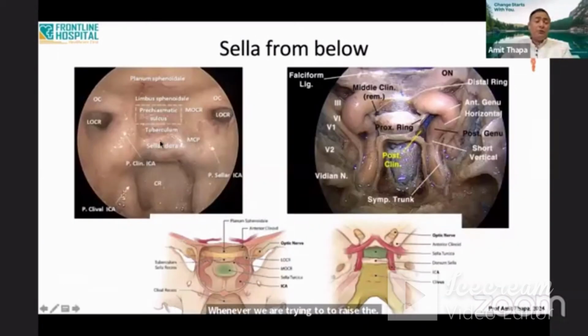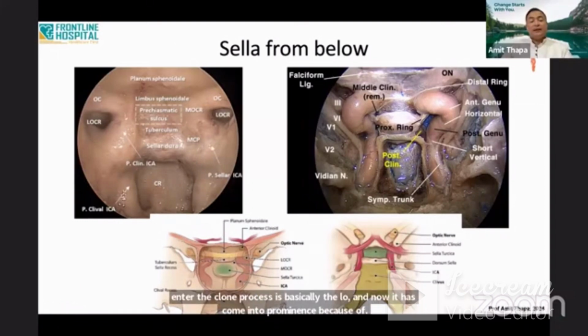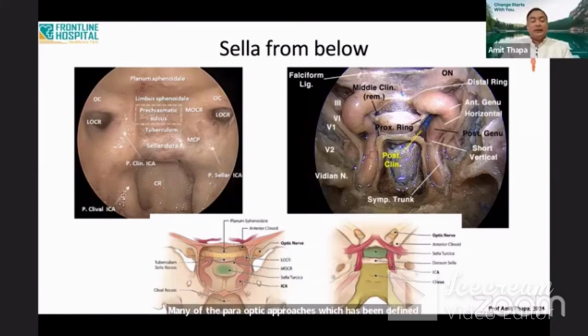Now, when we go inside, we have already talked about MOCR and LOCR. So MOCR is nothing but the lateral most extent of the tuberculum sella. And this is the area where we'll be getting the internal carotid artery, where it takes a turn inside the clinoid. And the LOCR is nothing but the anterior clinoid process, which we are looking at from the outside, from the sella. So the anterior clinoid process is basically the LOCR, and now it has come into much prominence because of many of the paraoptic approaches which have been defined, which revolve around the LOCR dissections. And so this is now coming into a lot of discussion these days.